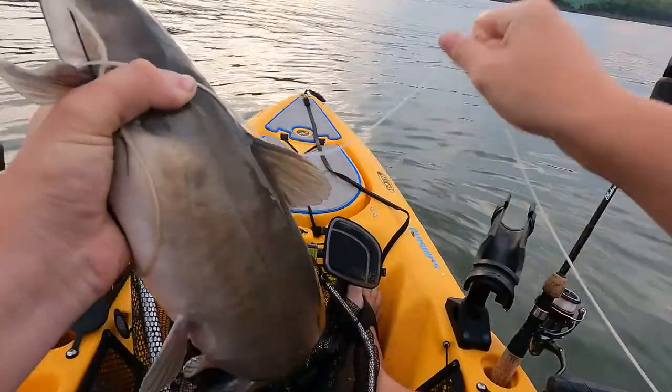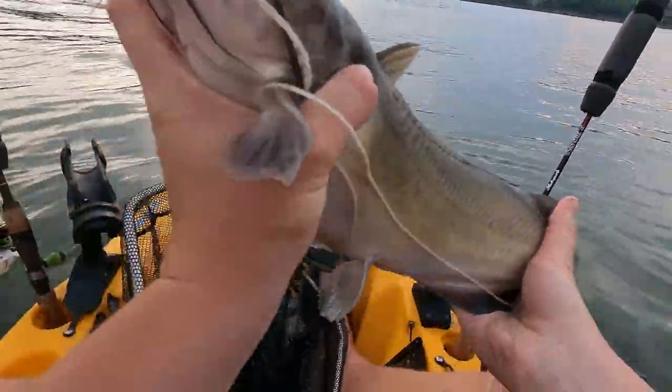Just done a noodle. I caught a bluegill yesterday, and I cut it up for bait, and I put a nightcrawler in her.